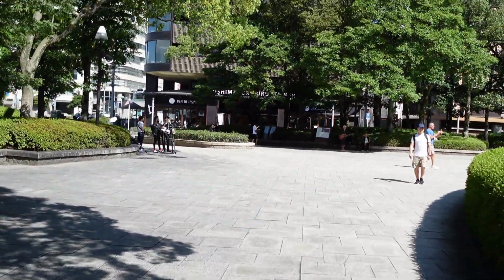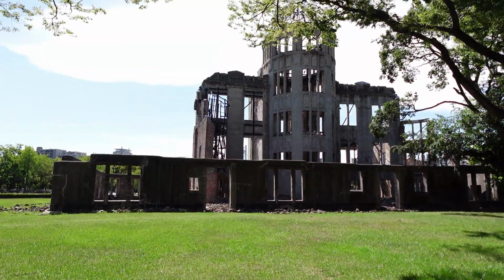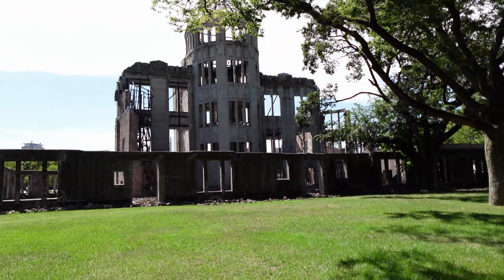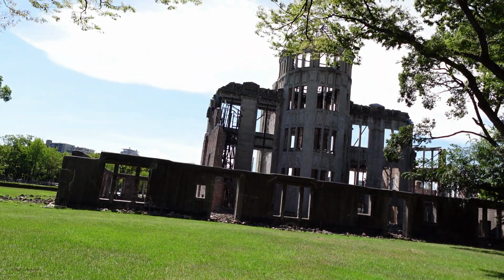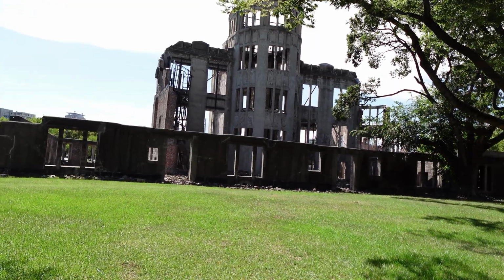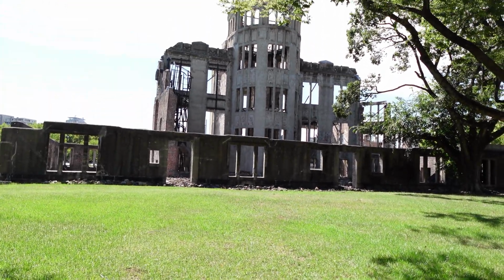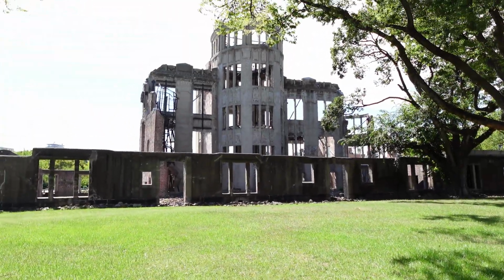But anyway, this building has undergone many different restoration projects as well. You can see if nothing was done, this would have fallen down a very long time ago, but they have a lot of different funds to make sure that this remains a symbol not to do this again, essentially.